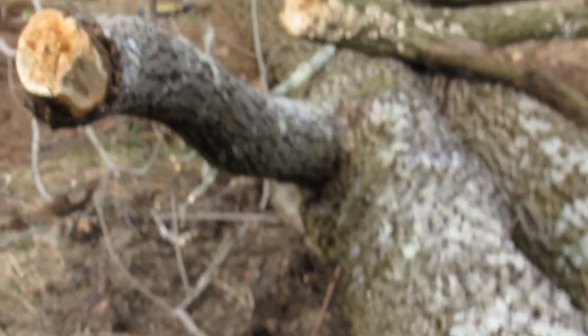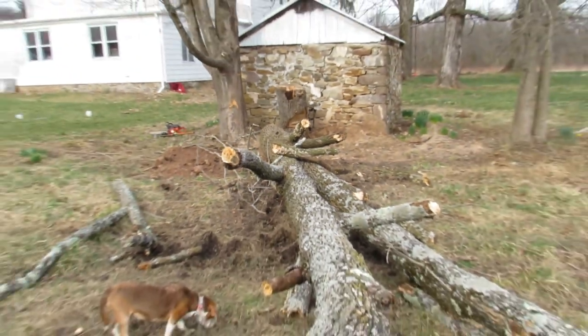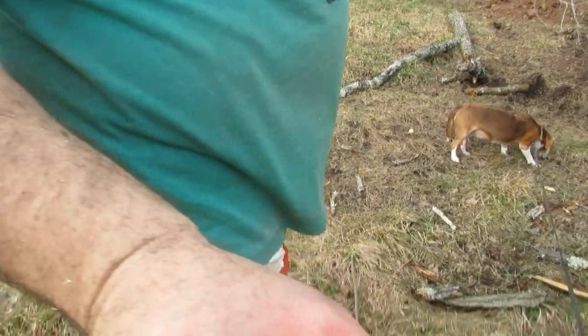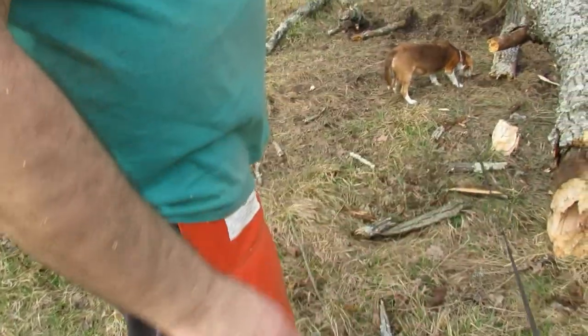Well, I'm gonna use the bottom. I'm actually gonna use my sawmill and make a nice shelf for our bathroom. Ooh. But I'm gonna sell the rest of it before it rots. I don't know. Blister. Oh, wait, let me see. Blister. Oh, one casualty. One finger.